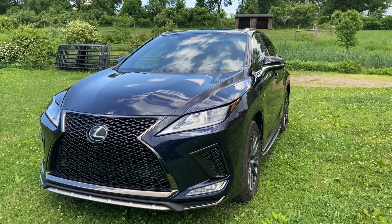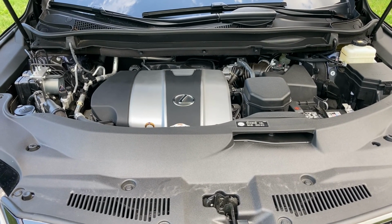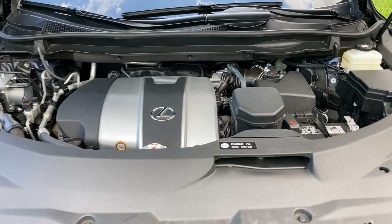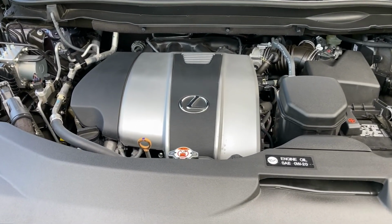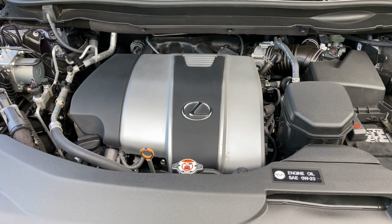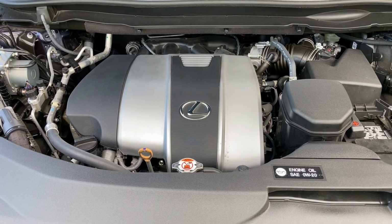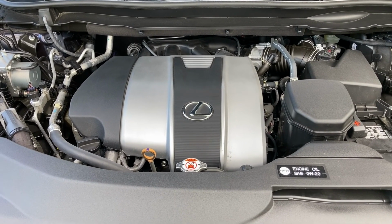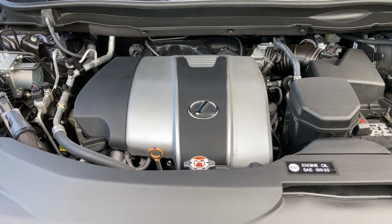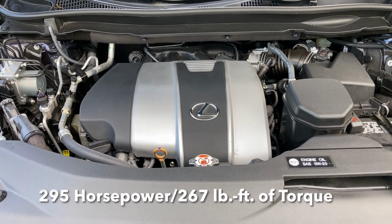Let's look under the hood, shall we? Huzzah! He says look under the hood, and here he makes it so. So here we have the aforementioned V6 engine. It's a 3.5 liter, and it has 267 horsepower, I believe. No, wait, that's torque. It's 295 horsepower and 267 in the way of torque.